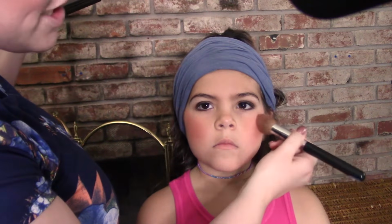You might notice a slight shimmer in this blush. I don't usually recommend shimmer on stage because it might make you look sweaty. You want the color to be where her skin would naturally turn pink if she were happy and running around.